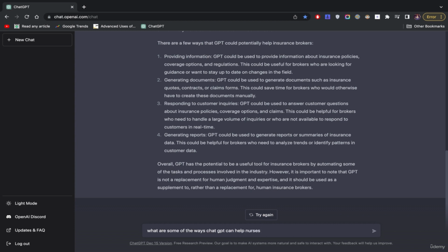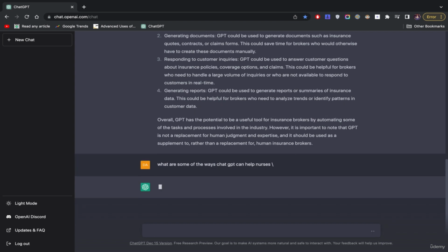Nurses. Now, again, the nursing industry is a very in real life industry, if that makes sense. It's not very tech based. Nurses are actually doing things on a day to day basis. They have traveling nurses and things like that. But it's a very in real life occupation. So if there's a way that ChatGPT can improve nurses' lives, let's see. Three, two, one.